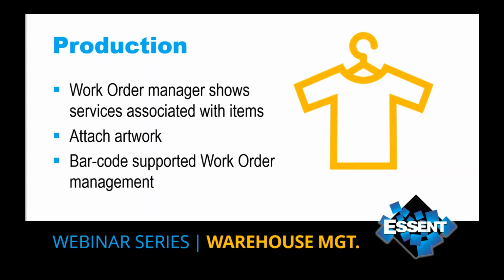The software may also include barcode-supported work order management. With this functionality, scanning the barcode opens up the work order associated with the item, so it's easy to see the work that needs to be done. On the flip side, an item can be scanned so that someone can enter the services, and then the next person can scan it and see exactly what needs to be done.